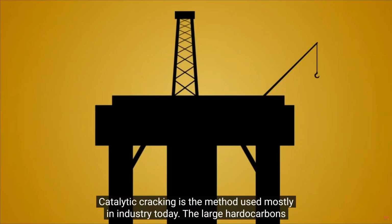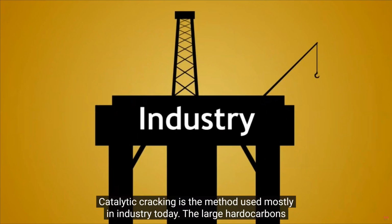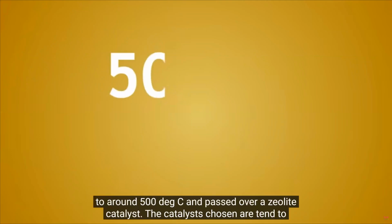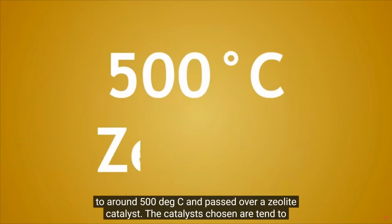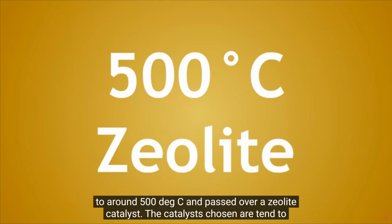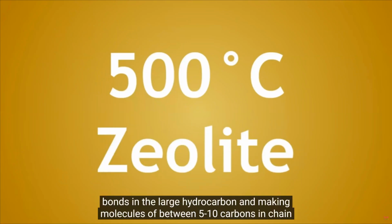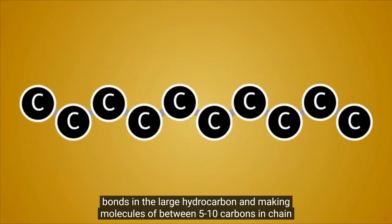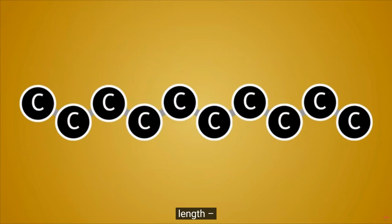Catalytic cracking is the method used mostly in industry today. The large hydrocarbons are heated to around 500 degrees C and are passed over a zeolite catalyst. The catalysts chosen tend to break the bonds in the large hydrocarbons and make molecules of between 5 to 10 carbons in chain length, making them very useful in petrol.